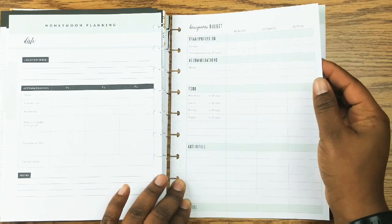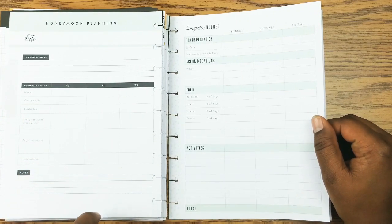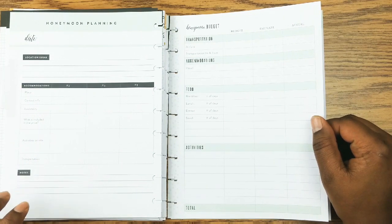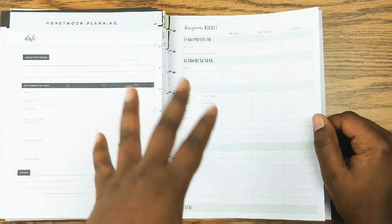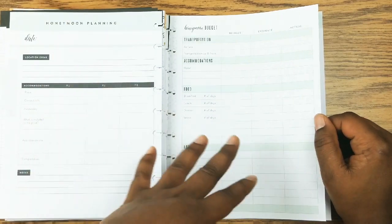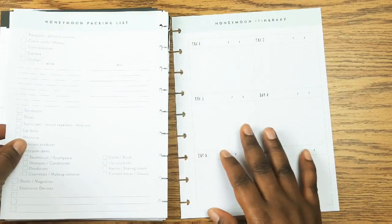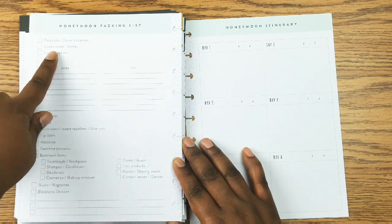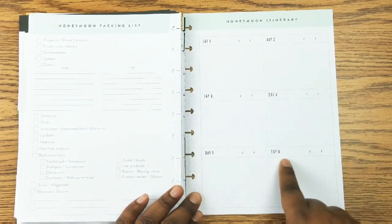And you have your honeymoon planning here, including location ideas, accommodations, and you have 3 choices where you can compare what's included in the price, the place, availability, and what activities and mode of transportation that they have on site. Then you have your honeymoon budget. And it makes sense to keep most of the money for your honeymoon budget because the most important thing is for you and your partner, or your partner and your spouse, to spend time in starting this new journey with each other. You also have your packing list. So passports, credit cards, money, contraception, camera, clothes, and a whole bunch more items. And your itinerary.